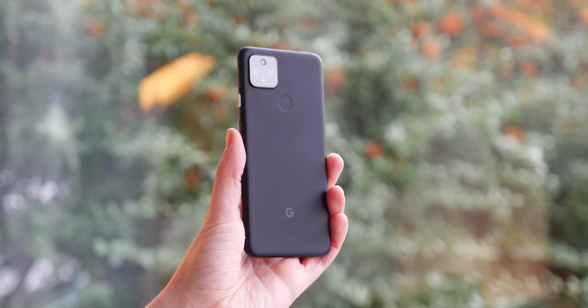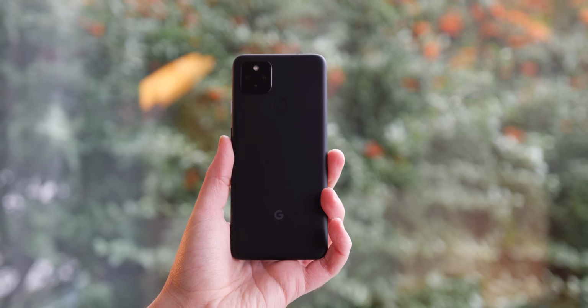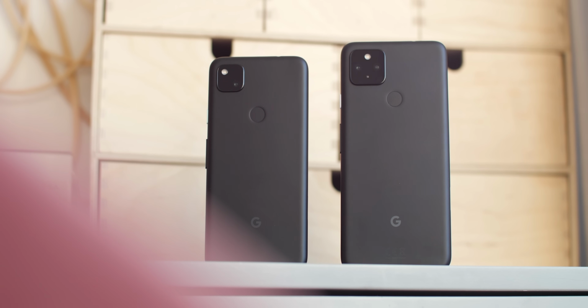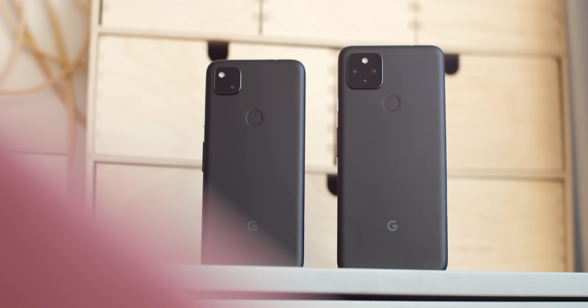Sure, there are other brands that offer more on paper than the Pixel 4a and 4a 5G, but if you value something less tangible, such as a software experience, then we're sure you'll be really happy no matter which device you choose.